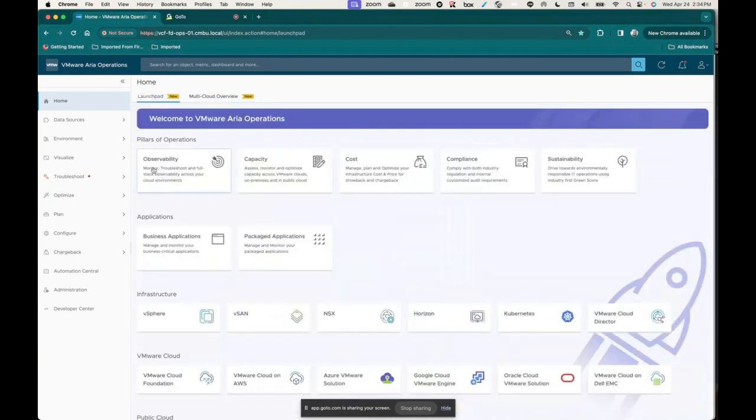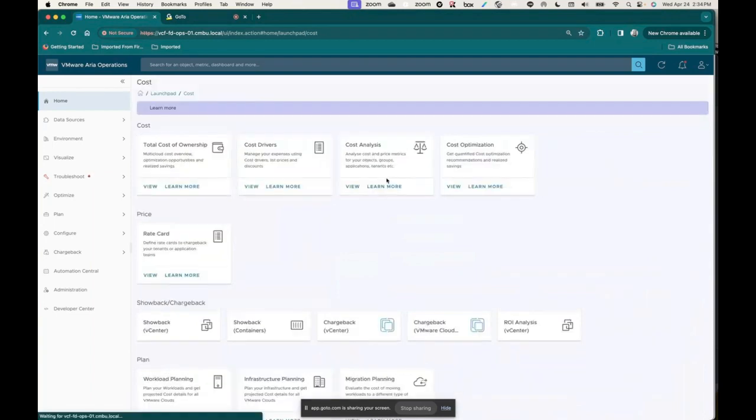So I'm going to skip over observability for the moment because we're going to talk about that when we actually get into looking at the deployment that Vincent had put out there. But for now, we'll start with our cost. And we can look at costing here, and Vincent showed a little bit around that as far as how much that deployment was going to cost.